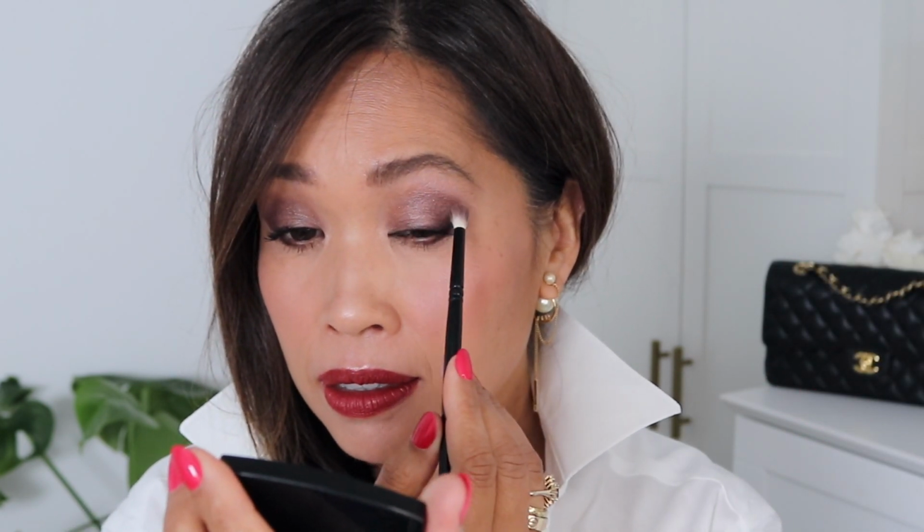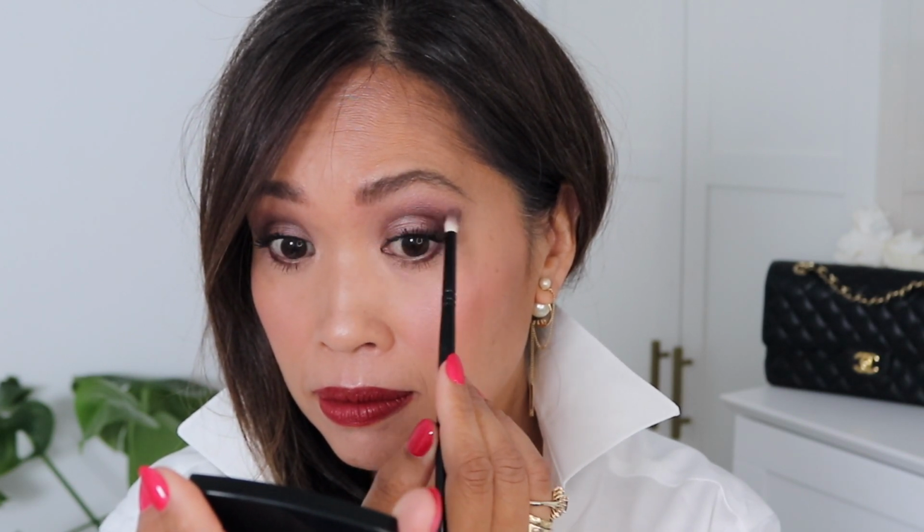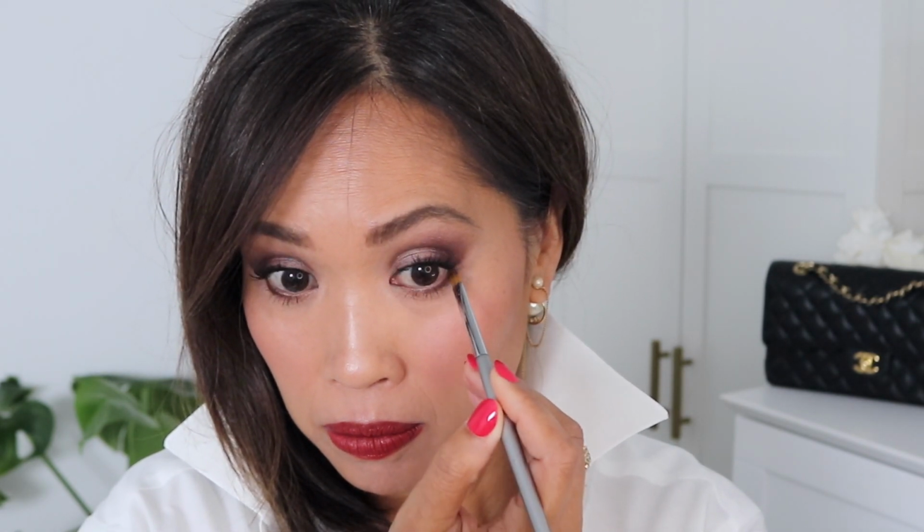Now I just checked the playback, and I think I can add a little bit more of that deeper color because it gets kind of lost when my eyes are relaxed. You can see it like this, but when I relax my eyes, it gets a little lost. Just a little bit more of this deepest shade right here. And we're going to add that. And I don't recall if I mentioned I added some of the Chantecaille Faux Cils Longus Lash to the bottom lashes. I'm just taking the deepest shade also and adding a little bit more down here.